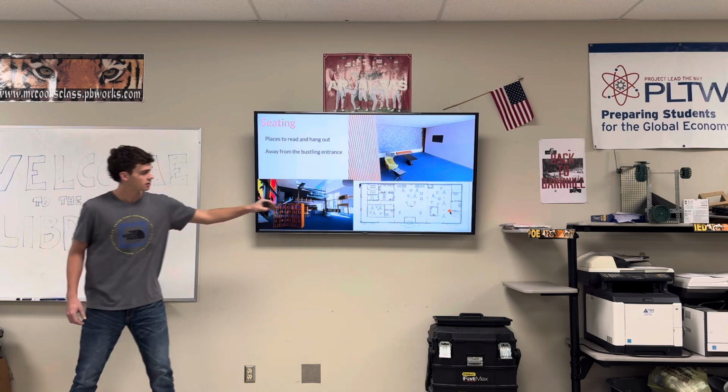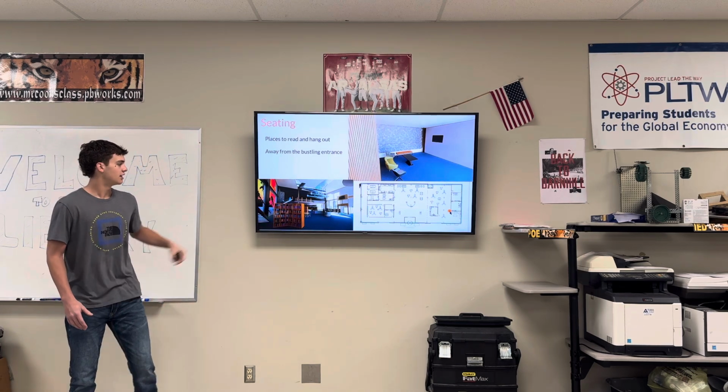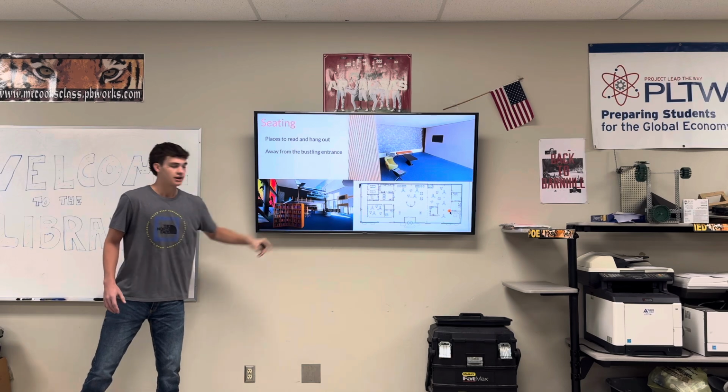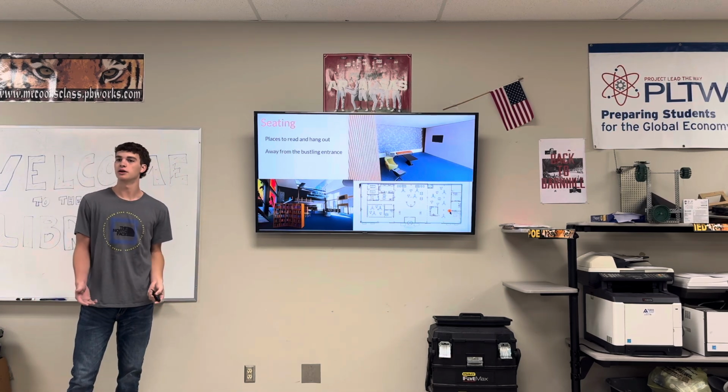And then this is seating. It's in the bottom right corner of my library, so it's away from the main entrance. As you can see here, it's back in this corner. It's away from the main entrance, so people can go and study and hang out and be away from the loud crowd.